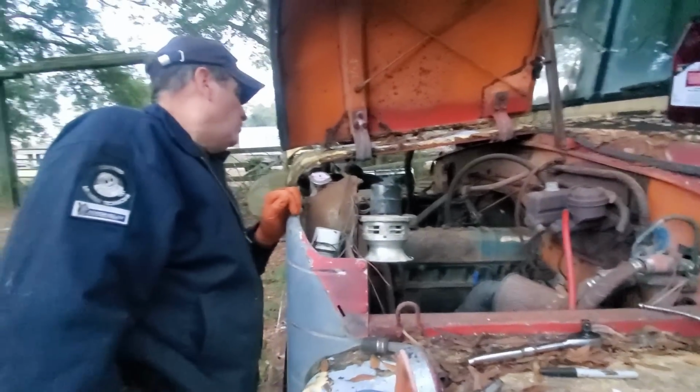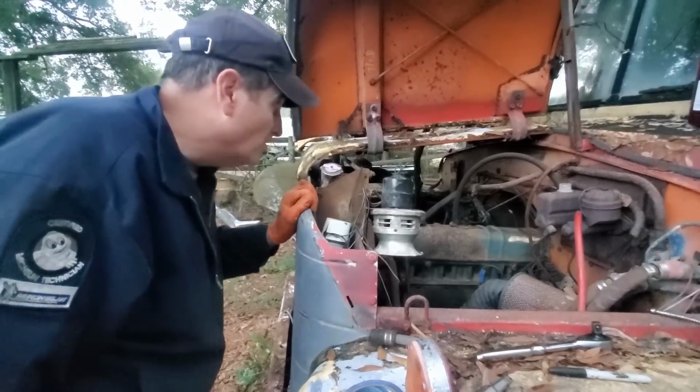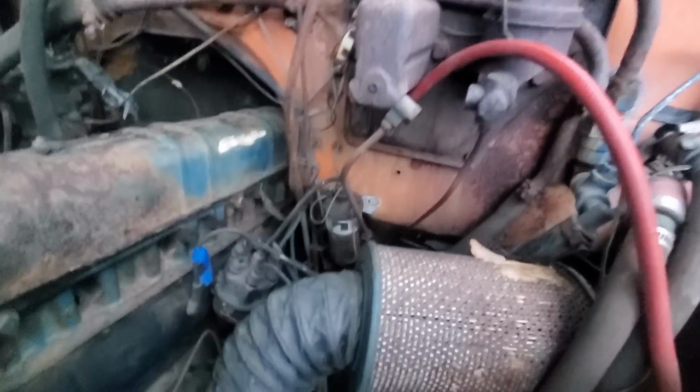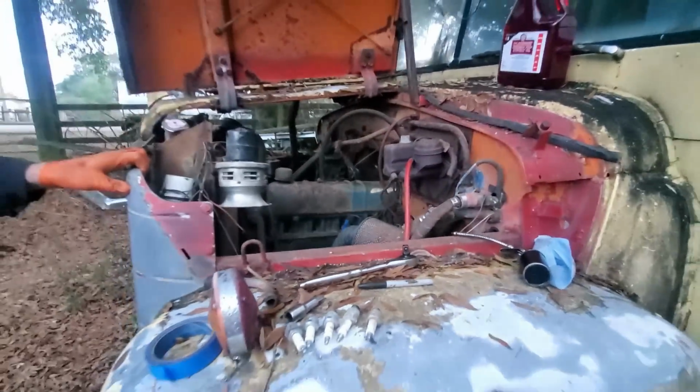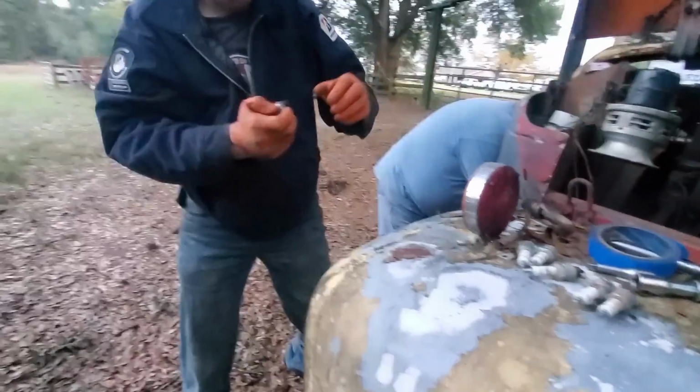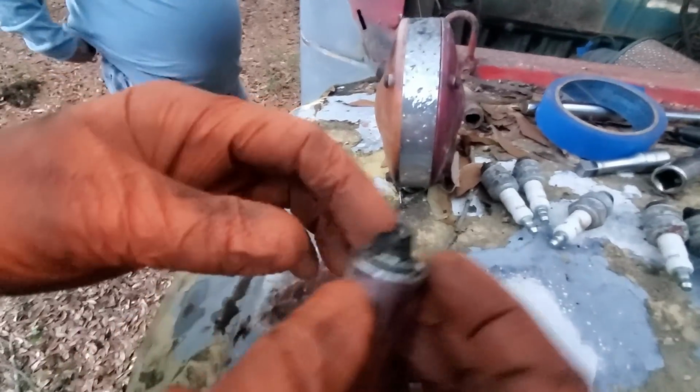Do you think you're gonna have to get inside for that one? I don't think so, because I don't think this has a cowl that can be removed inside. So it's got to be done from here. At the last one? Looks good. Yeah, looks good.